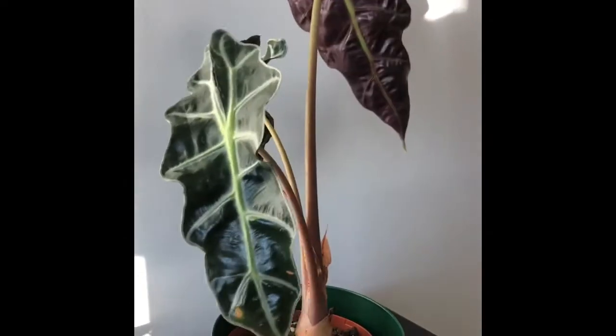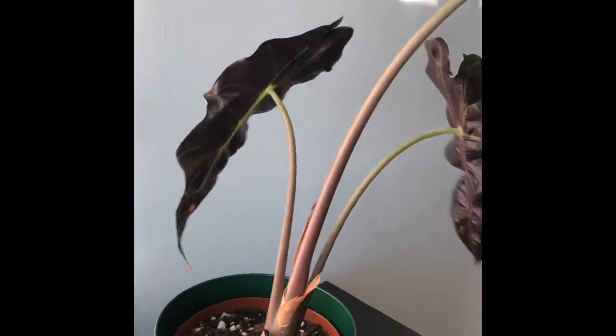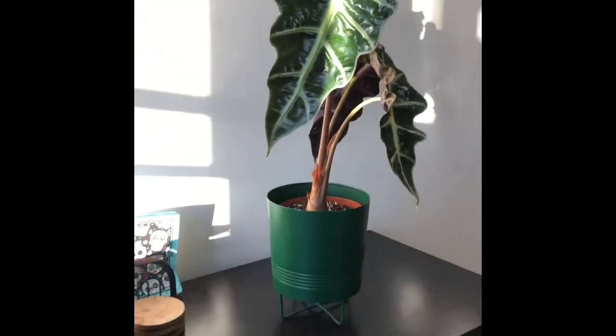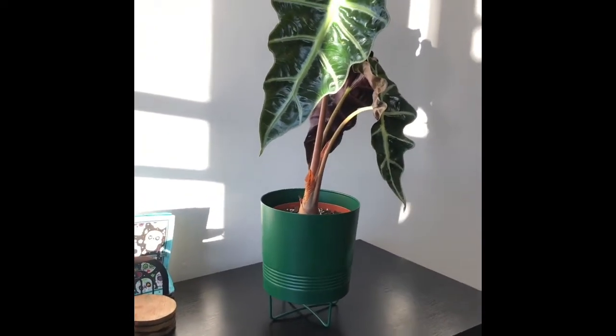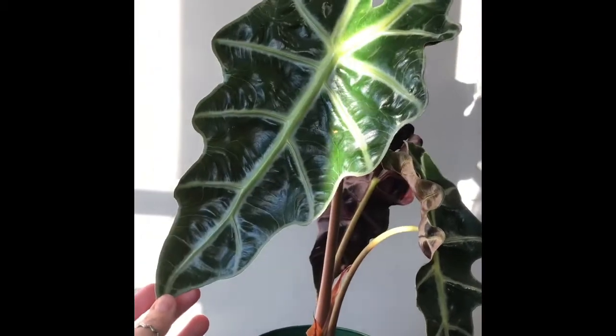But yeah, she just lives up there. Gets a lot of sun. I water her when she's dry. She doesn't really cause me any problems, and I surprisingly haven't gotten spider mites from her, which is shocking because I heard alocasia attracts spider mites, so fingers crossed she doesn't give me any problems.